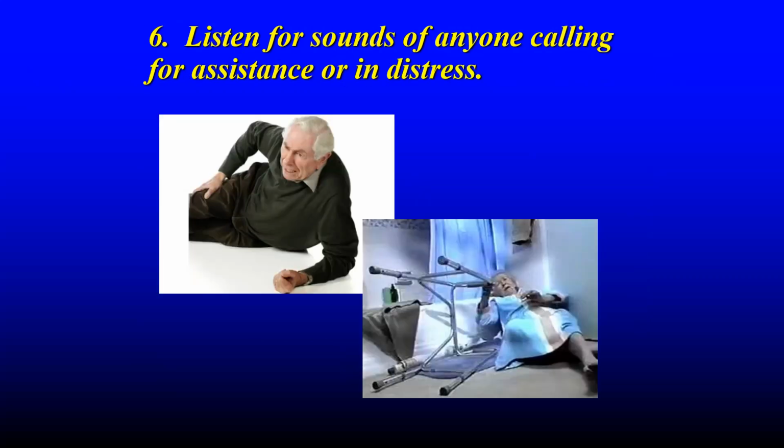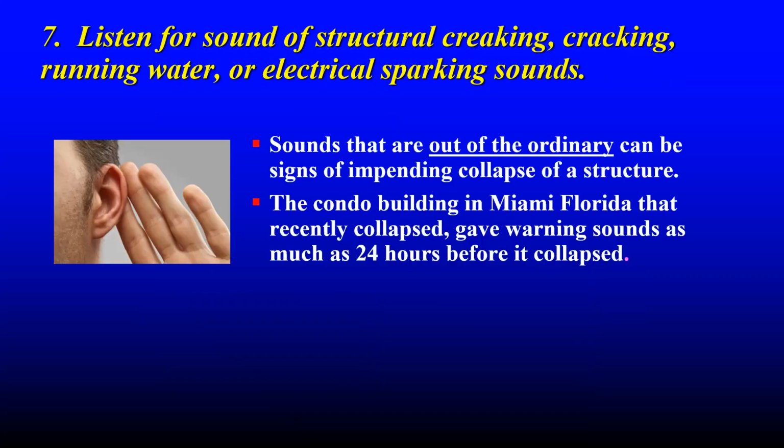Although it doesn't relate to whether a building is damaged or not, it's important for CERT members to listen for sounds of people calling for help from within buildings. Most buildings will make occasional sounds under normal conditions, but sounds that happen after an earthquake may be signs that the building is slowly undergoing deformation. So listen for sounds that are different from the occasional sounds that most buildings make.